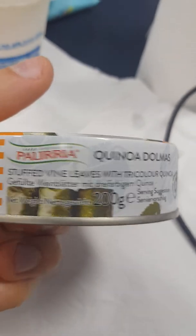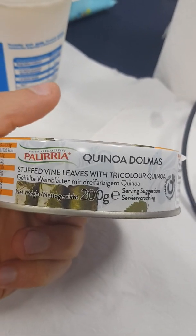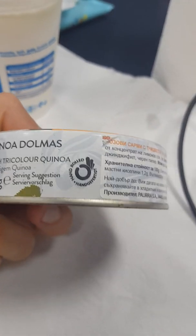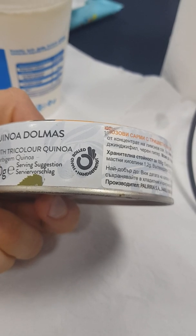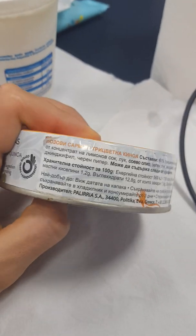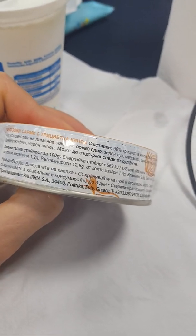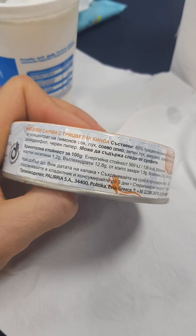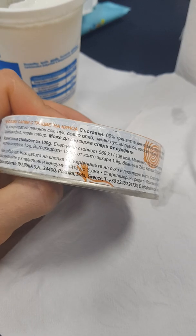Okay, here we have the pack. These are Quinoa Dolmas, stuffed vine leaves with tricolour quinoa. Very cool. Hand rolled. Basically, dolmas with quinoa. 136 calories per 100 grams. Made in Greece.